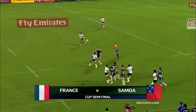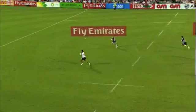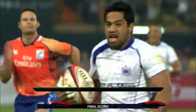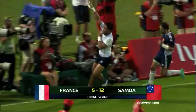But Les Bleus unable to follow up against Samoa. Oh, and it's been picked off like an apple from a tree by Robert Lilomayava. Away he goes, and Samoa are through to the cup final.